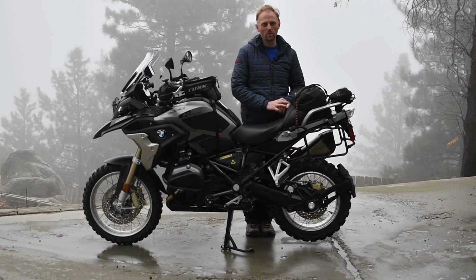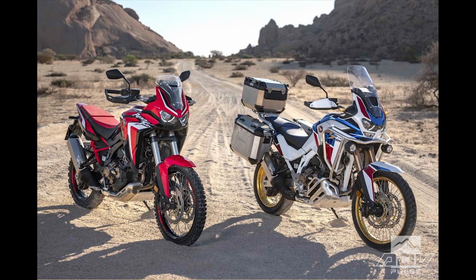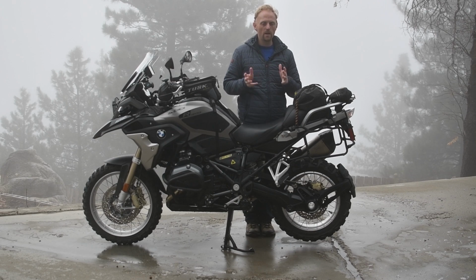Overall, I found the Africa Twin to be a really excellent motorcycle. And the introduction of the 2020 model, with cruise control, a better screen, more riding modes, and hopefully they fixed the fork issue on the suspension, I hope so, I don't know. But if they did, then that might get me interested in the bike again. I really like the Africa Twin platform. It feels pretty lightweight for what it is. The weight feels pretty low, kind of like a GS.